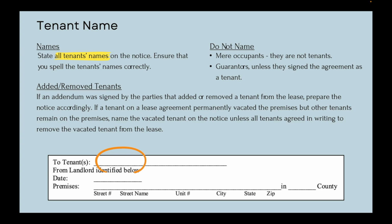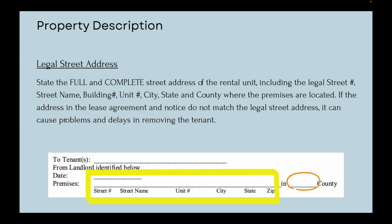You also want to name the property completely and fully in the notice. That would include the legal street number, name, a building number if there is one, or a unit number if there is one, city, state, and importantly, the county where the premises is located.